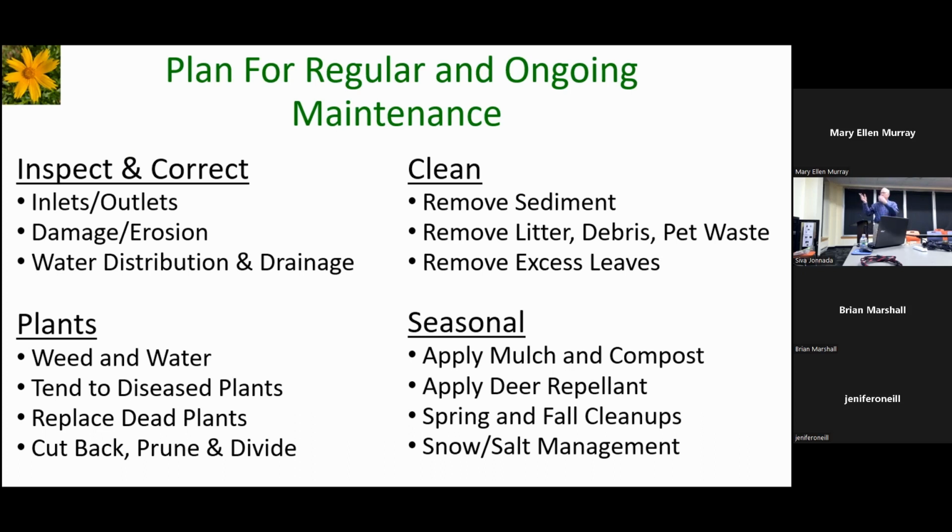Then we also have a seasonal calendar that says in these months you should worry about snow and salt management. Here's when you should consider applying mulch and compost, when you should apply deer repellent, and when to do a spring and fall cleanup. Those 2 lists were created for the Birchwood rain garden. They're applicable to virtually any rain garden, and they can be found on the Whippany River Watershed Action Committee website.